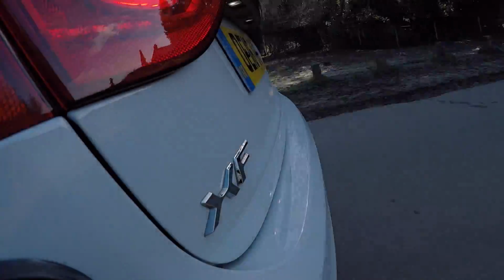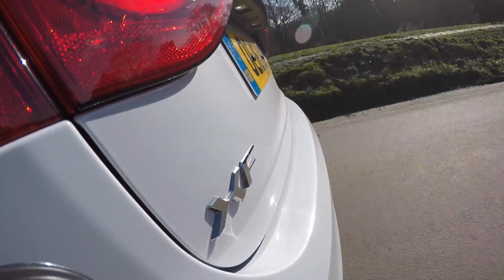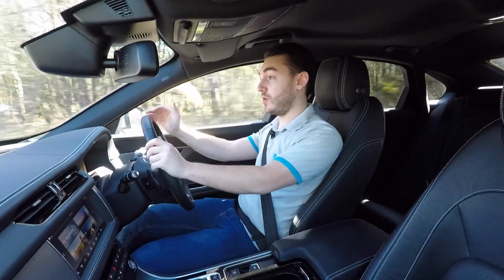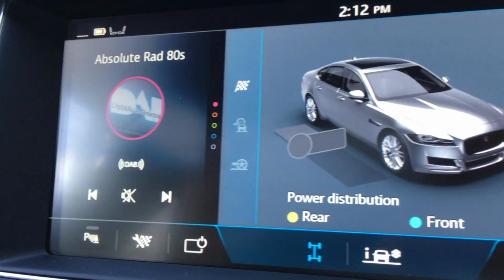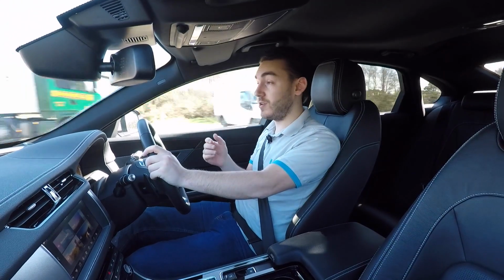I must sound like a broken record whenever I'm talking about JLR's 8-speed auto, because it's just always on point. It's excellent, it's fast, it's responsive, and it's silky smooth whenever you're in full auto mode and just cruising along. Now, whilst this car is indeed all-wheel drive, the majority of the time power is sent to just the rear wheels, and that rear-wheel drive bias gives it the keen handling that we expect from a Jaguar.